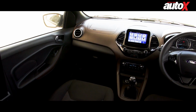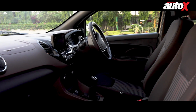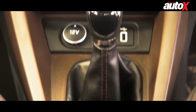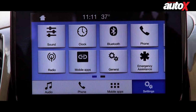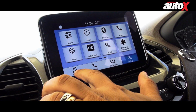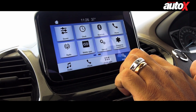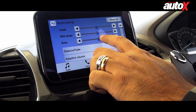Step inside and the Ford FreeStyle will impress you with its sporty dual-tone interiors. And the quality has certainly been improved over the Figo. Like all Fords, there are several storage compartments, more than 20 of them to be exact. It also features Ford's in-car infotainment system, Sync 3, with a 6.5-inch touchscreen that allows drivers to control their entertainment and be connected to their smartphone with conversational voice commands. The Sync 3 system is also Apple CarPlay and Android Auto compatible. It also gets some nice features including a reverse parking camera, keyless entry, and push start.